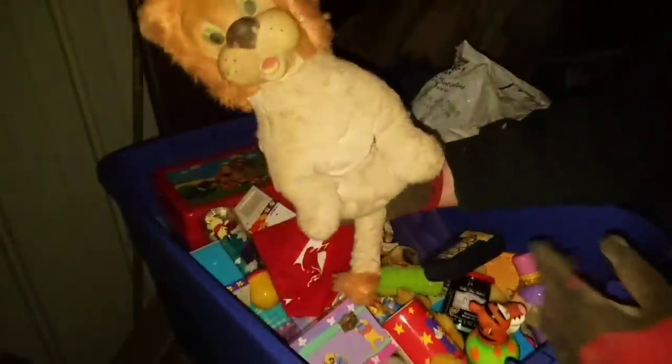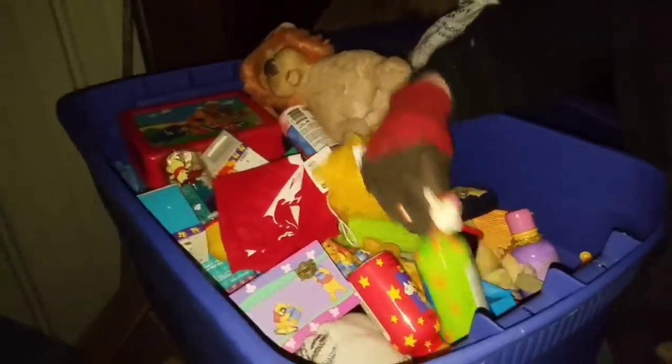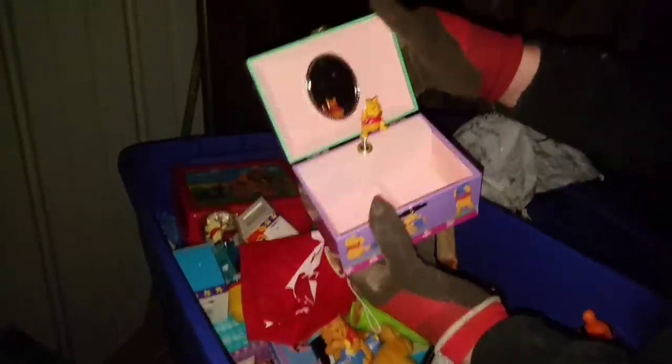Well, let's go right to the snow real quick. Oh, whoa. Wow. That's old there. And then look at this. Looks like all Winnie the Pooh collectibles. Tigger. We found other Winnie the Pooh stuff. Oh, I was hoping for some jewelry in there.